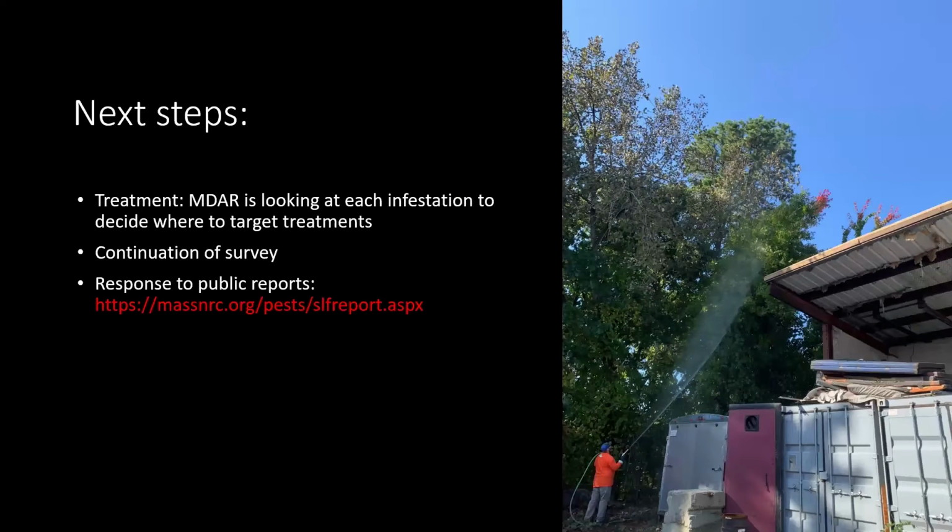So our next steps right now are just looking into treating again for this year. We're looking at each infestation to decide where to target. Usually that equates to where the highest density areas are of adults. And then we'll do a continuation of our delimitation surveys. And if you ever think you see one, take a picture and send it to this website. And that is all I have for right now.